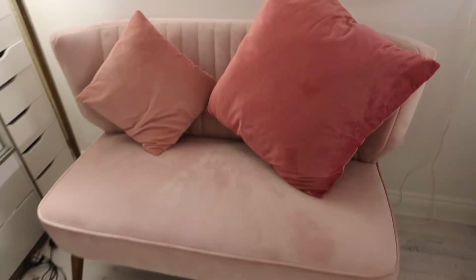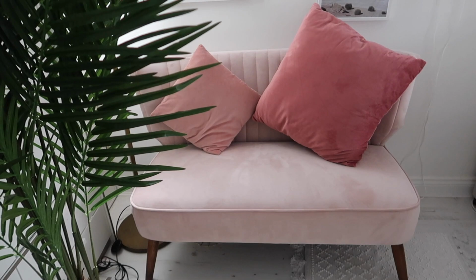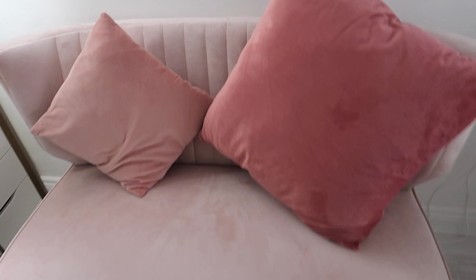So moving around to La Pièce de Résistance. I hope I've said that right. My new sofa. And this is actually from Dunelm, would you believe? It is so beautiful. Just the kind of vibe that I was going for. So it's this gorgeous pink faux velvet sofa. It's like the sofa of my dreams. Just me and my cushions.